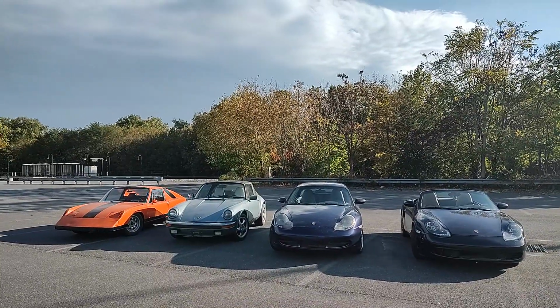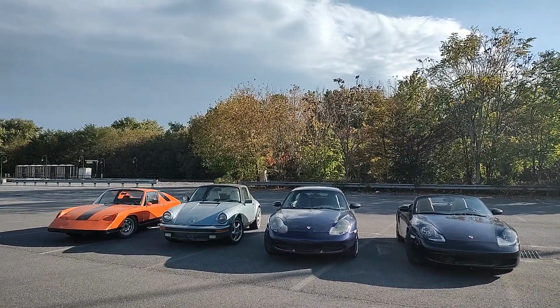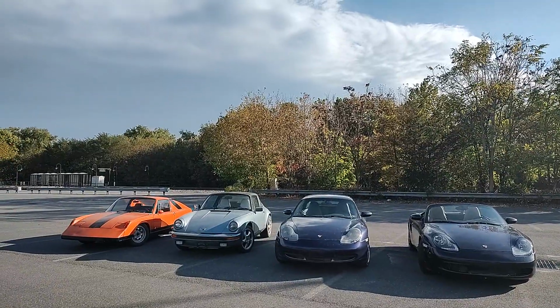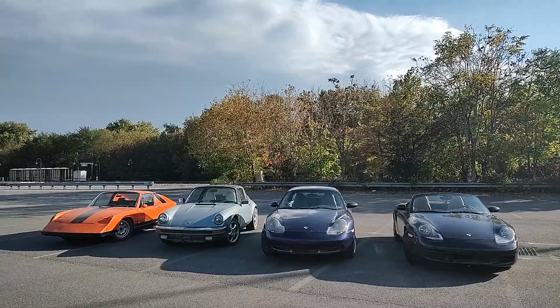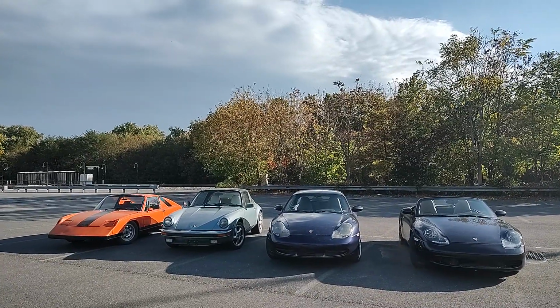Drivin Ivan here with what I think is the perfect Porsche collection. These are 4 out of 5 of my Porsches. I have my 928, 1978 5-speed manual.